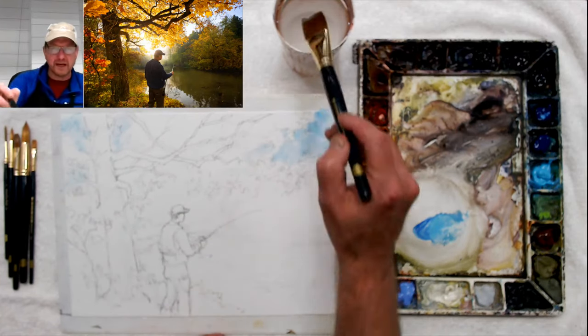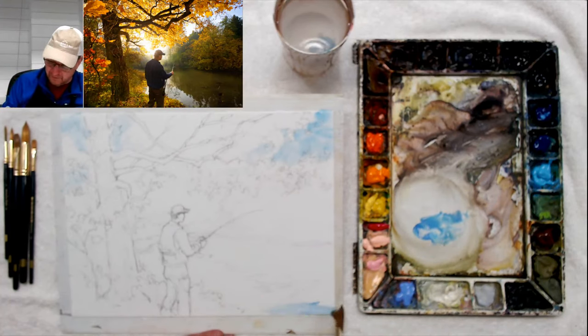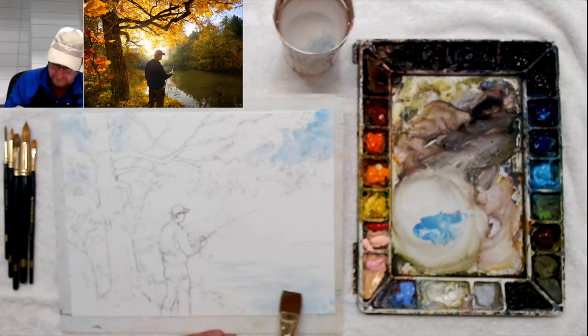And it's my light sky. Now, being that it's up in the sky, it also is in the water. So let's put it right in the water right away. I do a little bit of waves.